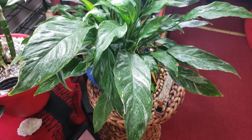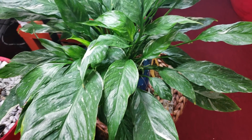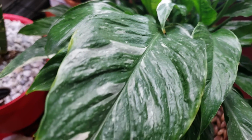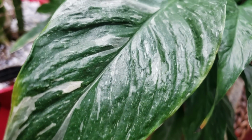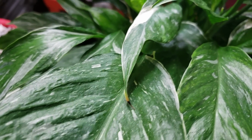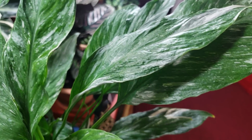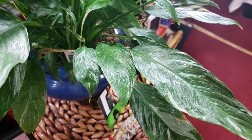Next to it is another one of my favorites, and this is a tricolor, or not tricolor, a variegated peace lily. And I love not only the variegation in it, but look at the texture of the leaves. I think it is gorgeous. It's like rippled texture. I love it. And it flowers often. So it just finished a cycle of flowering right now. And I know that I will have more soon.